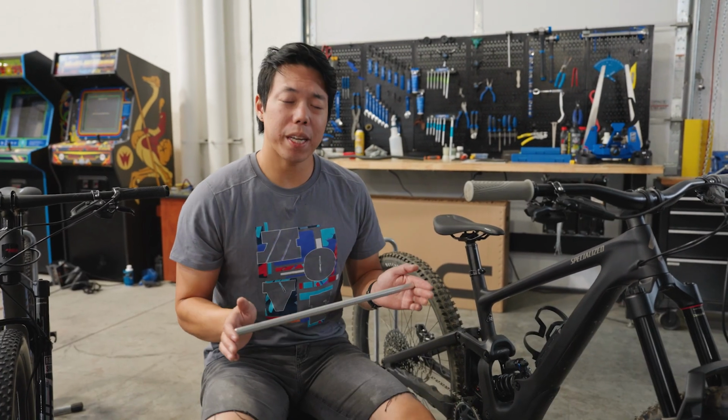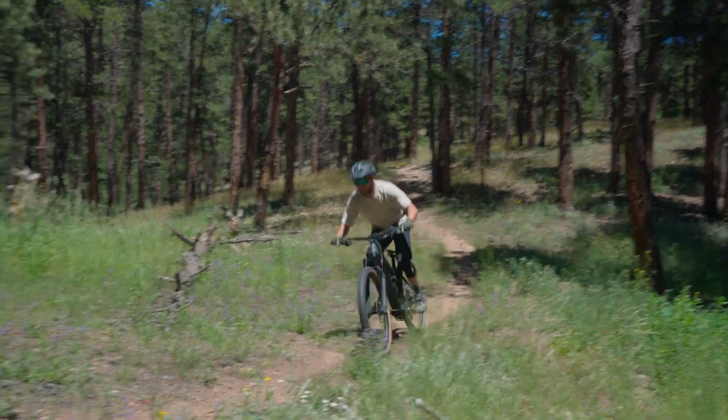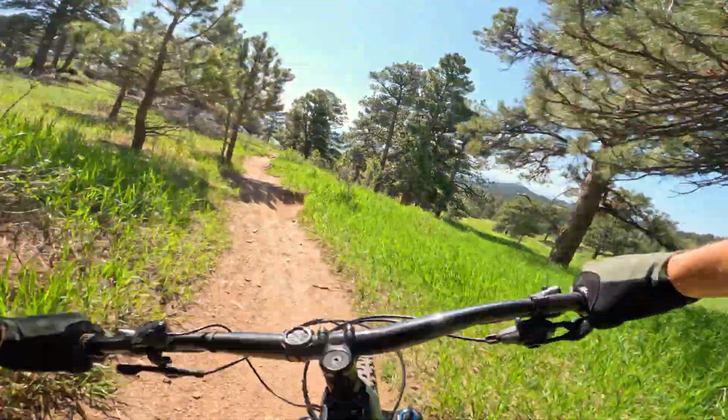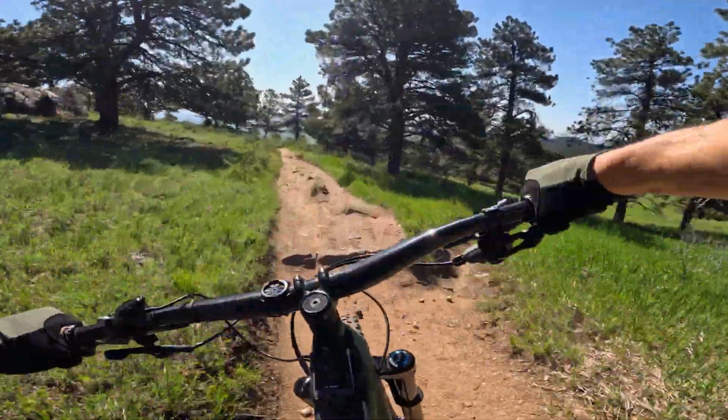Now, a longer wheelbase can be great when you're on steep, fast, gnarly trails, but when you get into tight corners, it can make your bike feel a bit unwieldy. So you definitely need to find the right balance for your local trails.